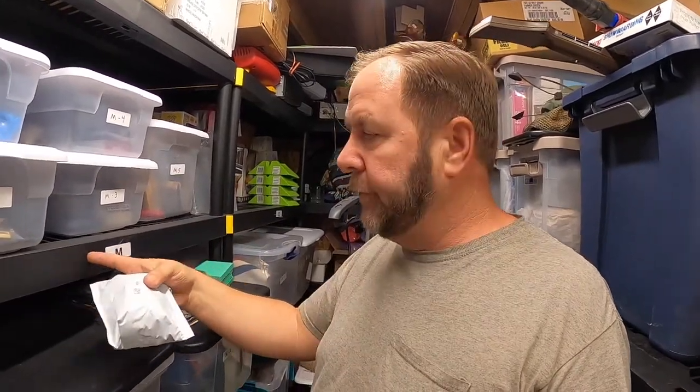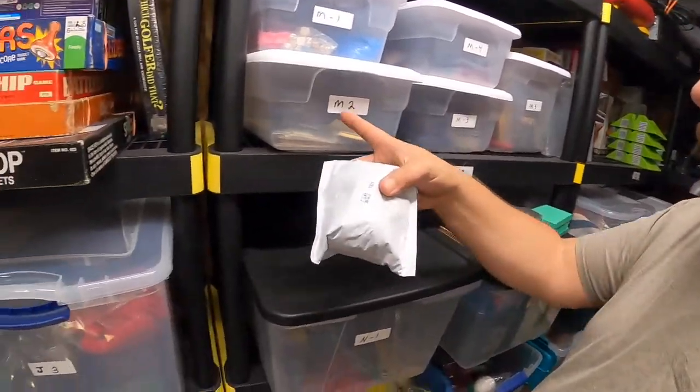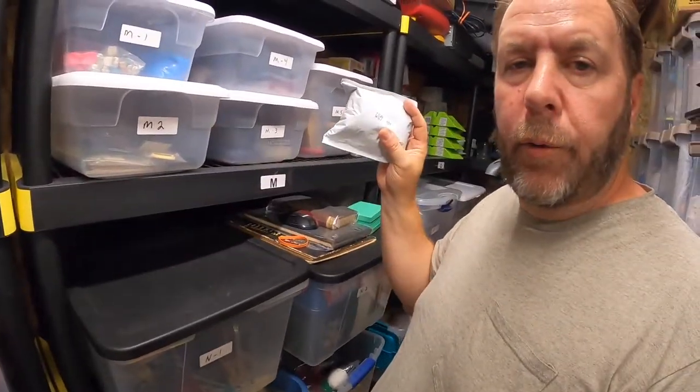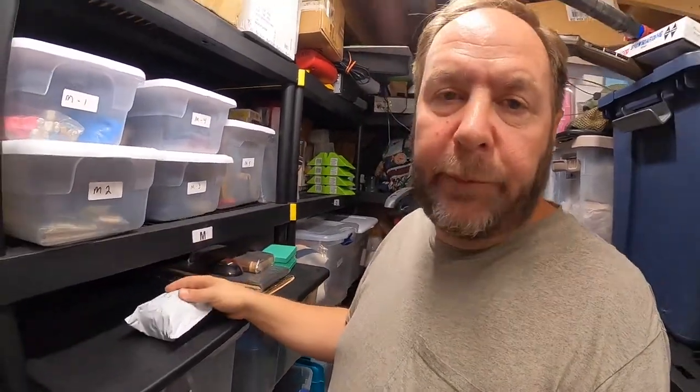So in my custom SKUs and my eBay listings, I'll put M, which means a shelf. For instance, this is shelf number M. So I put M2, which is M2101. So I just know exactly where I've got to go. And that's important when you have a lot of items. In your case, you might remember what shelf you put it on. You might remember which area you got it in.